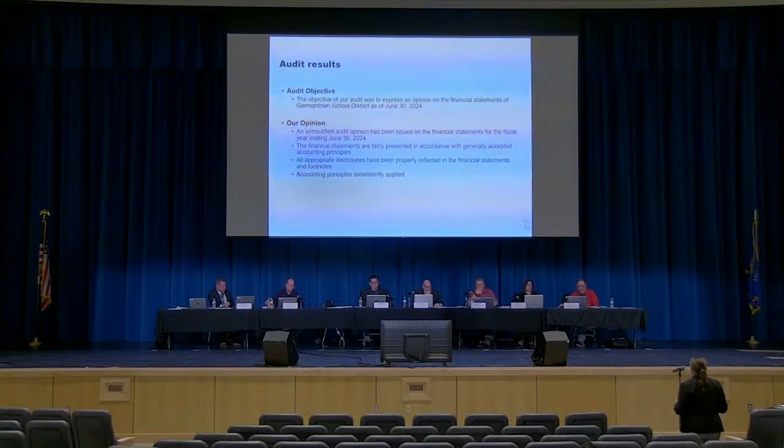A clean, unmodified opinion means that the information contained within the audited statements is believed to be materially accurate, that we have followed generally accepted accounting principles, that all disclosures required to be included within the financial statement document have been, and that accounting principles have been consistently applied.